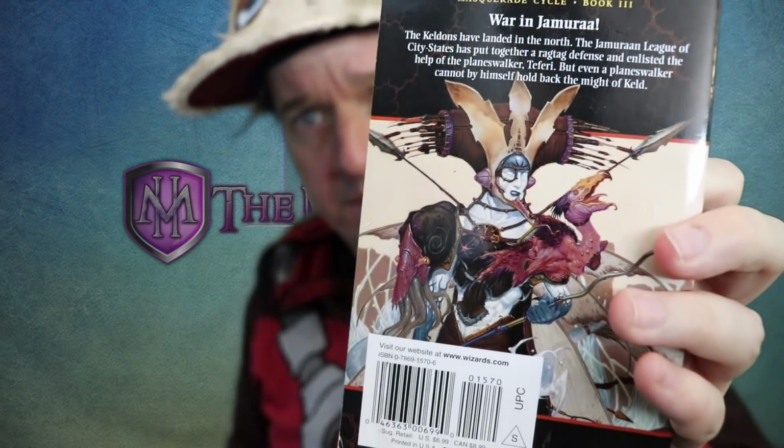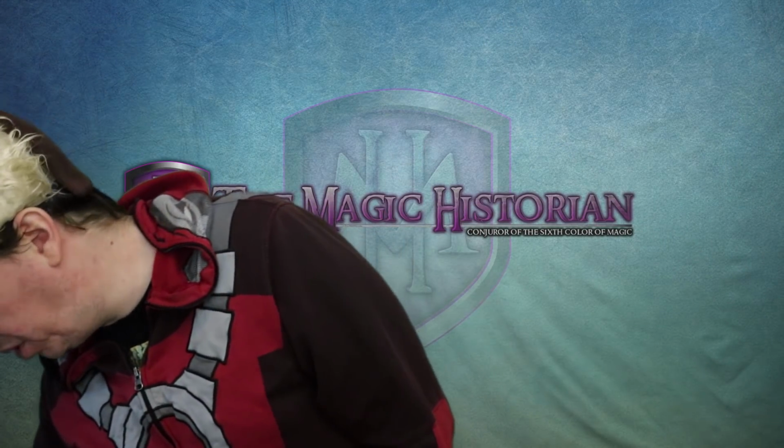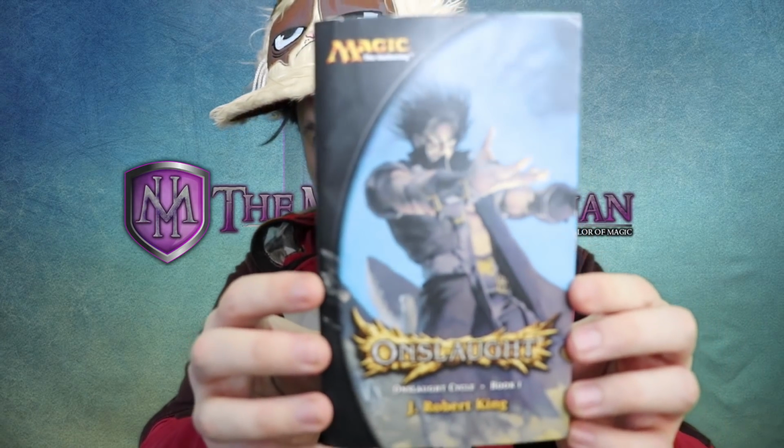There's actually some cool artwork on the back of this one too. Right on, man. These books look fantastic. All right, then we've got the Onslaught cycle. So, bam, there you go. Look at that, man. You can see Ixidor.